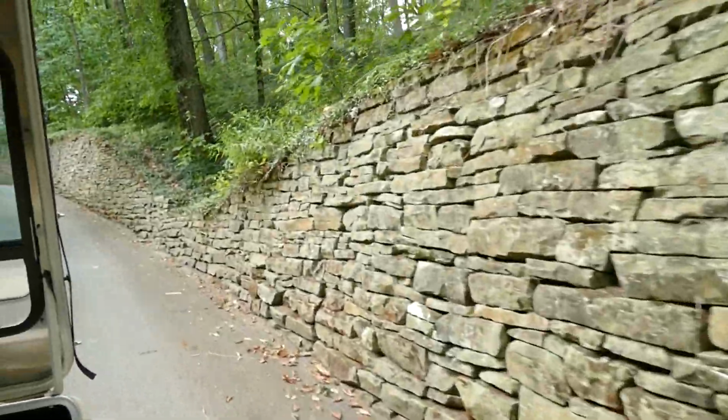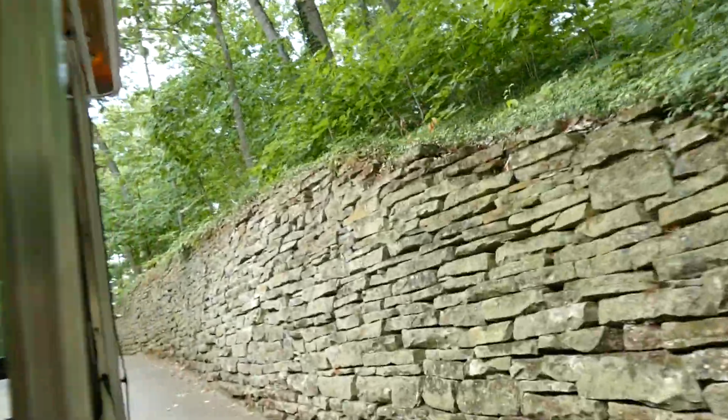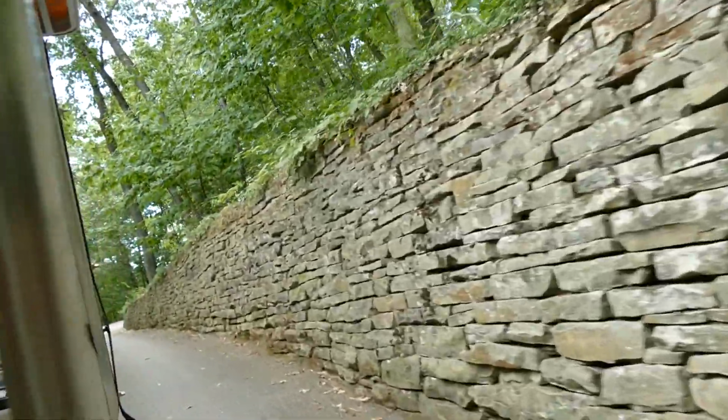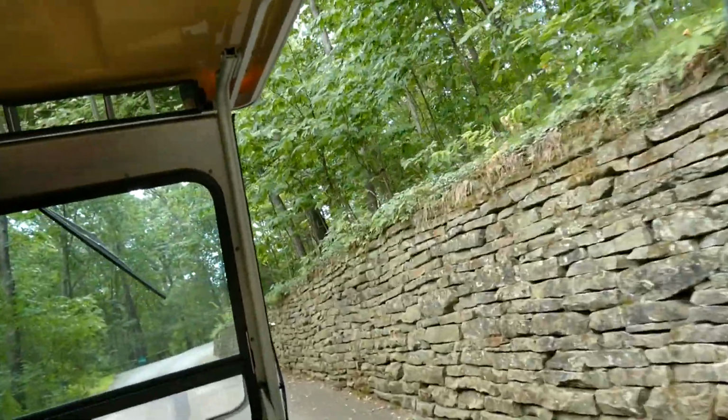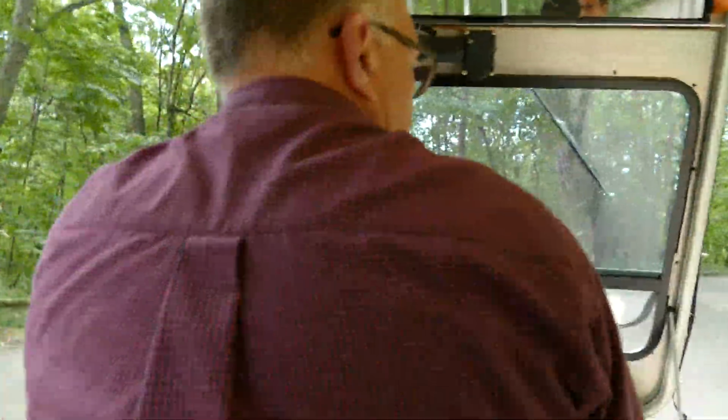We have walkers, joggers, hikers, a lot of dog walkers. We are dog-friendly, as long as your dog's on a leash and you clean up after. We have dogs here. So we're on Woodland Drive now, and this winds through mostly woodland area, and it's about a 3-mile loop from the visitor center through the Woodland Drive back to the visitor center.